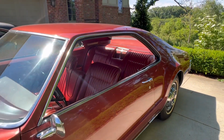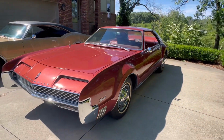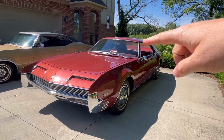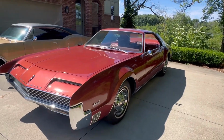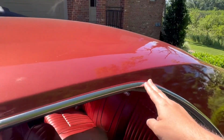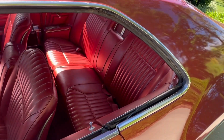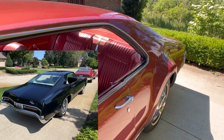Now the Toronado was on the same E-body platform as the Riviera and the Eldorado, but GM did a great job distinguishing the Toronado from its siblings. They did share the A-pillars, the front glass. The Riviera and the Toronado shared a roof panel. The Eldorado had a different roof panel, but you'll notice the Toronado has a different daylight opening here, where this molding and the overall daylight opening kind of comes down and then sweeps nicely into the belt line. The Riviera is different. It kind of goes out and then comes back in. The Eldorado had a different roof panel.